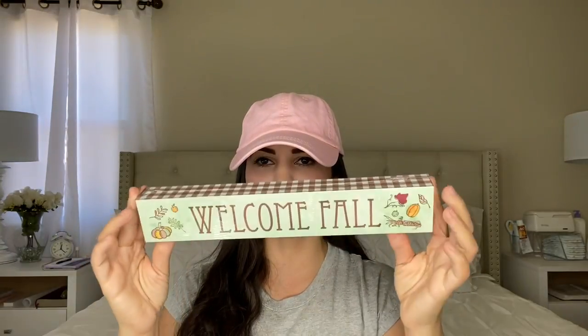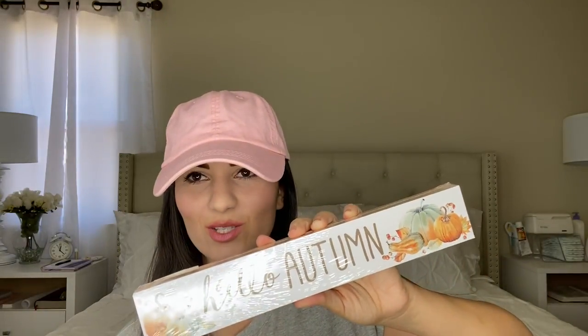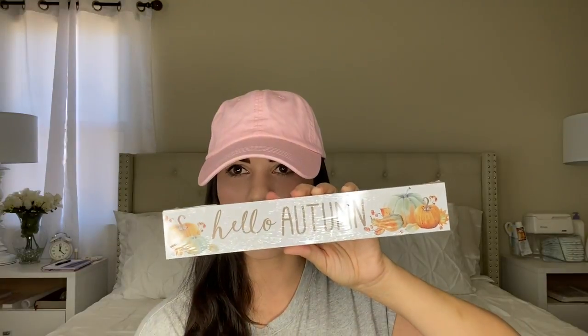There's this one again with the green background, and it has like a brown gingham design to it on the sides. I really love this. This is Welcome Fall. Oh my gosh, this is so freaking pretty, guys. And then my favorite one of all is this one right here. This one says Hello Autumn. And the sides have these really beautiful mustard color leaves. Really, really pretty. This is ultimately my favorite. I just love the way it looks. Everything about it's just so beautiful. And I love the fact that it says Hello Autumn. I always love anything that says hello something. Something about it is just really pretty.